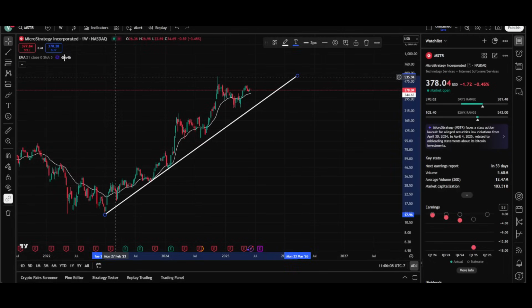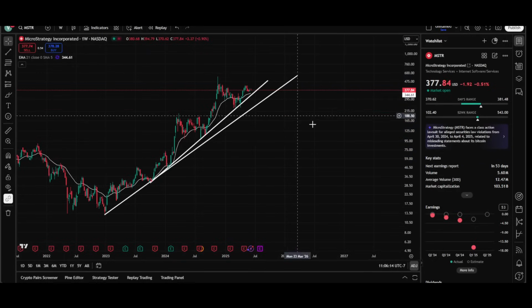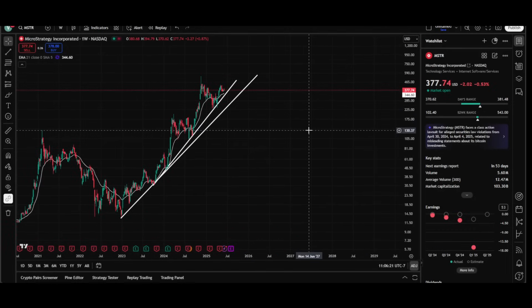We're still above the first trend line, and most importantly, we're still above the second trend line. So as long as we're still above it, the trend is still good as of right now. So overall, most likely we'll see higher prices in the long term for MicroStrategy.